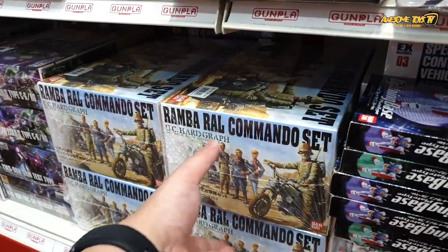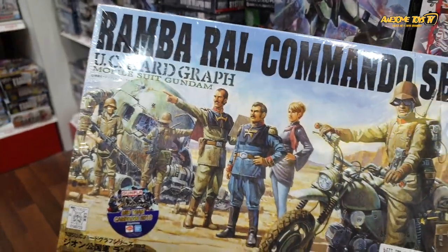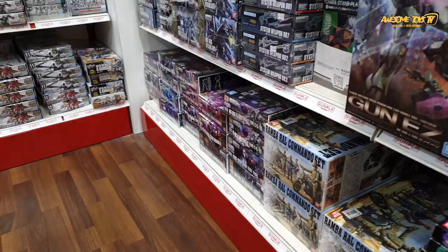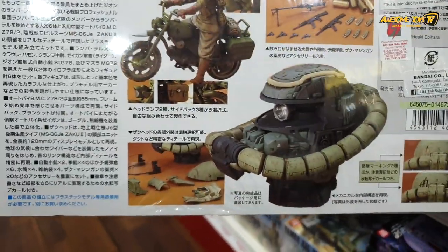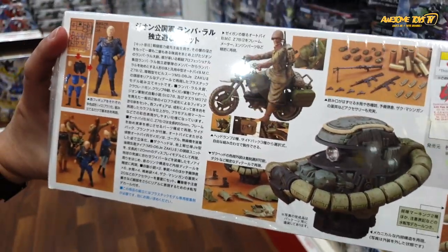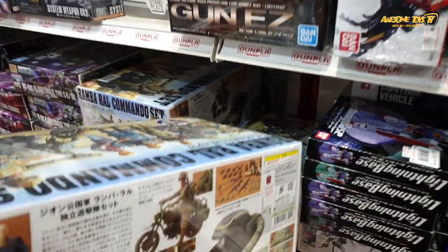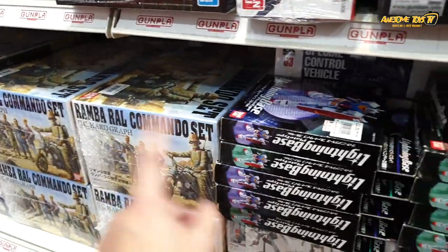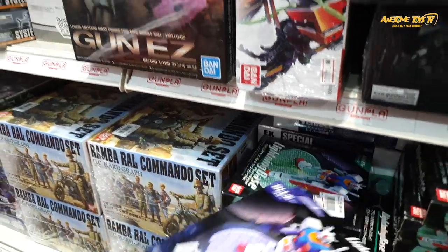The UC Hard Graph, there's also four of them here. They have the Rumba Rao Commando set. This actually is a very unique box set. If you guys have seen this box before, you know that it usually comes together. Let me flip the box around. It usually comes with a very big Zaku head. So quite a nice model kit to have, especially if you love to do those dirty weatherings on your character and the kits. Diorama set for GBWC entry, that's my recommendation, right?